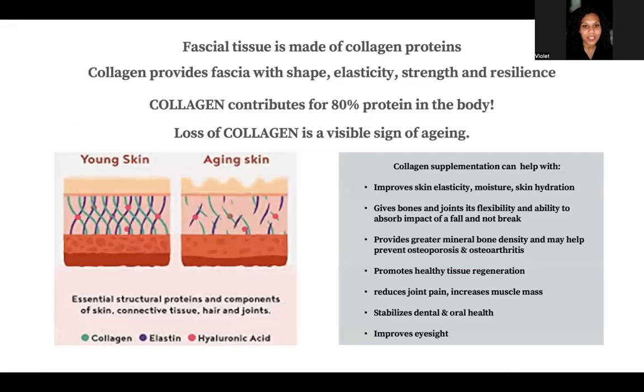So I brought this little picture on the side to show everyone as well. So fascia tissue is actually made of collagen proteins. So fascia is a collagenous tissue. That's why I started to talk to Sam about it. And also, the newest research shows that fascia is responsible for aging because of the collagen.